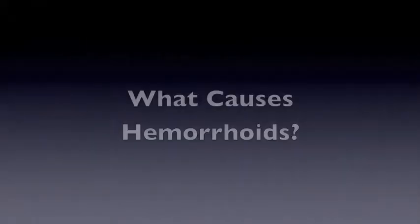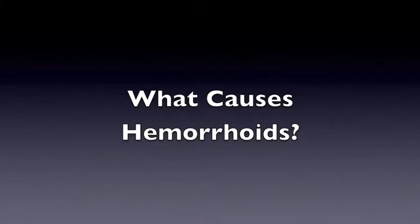Hemorrhoids are large, swollen veins, similar to varicose veins that occur in the leg, but they actually occur in the rectum. With the causes of hemorrhoids, I go through the ABCs: advanced age, women who have babies, constipation, diarrhea, or bowel changes, prolonged sitting, prolonged standing, heavy lifting, and obesity.